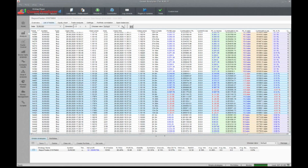Okay, so this is Quant Analyzer, and what I've done is load up the strategy tester, that's the HTML file as a result of the back test. And this is what we're seeing. If you look at the trades, I've highlighted a series of trades, because I've noticed there are series of trades which close at the same time. So I've highlighted all the ones here which close at the same time. You can do this with any of them, but I just took this one randomly. I didn't pick it for any specific reason.